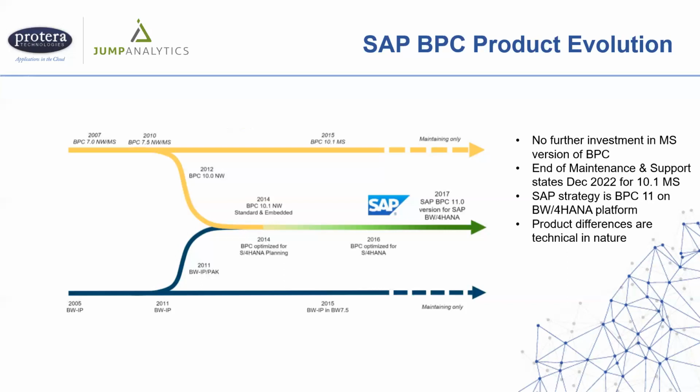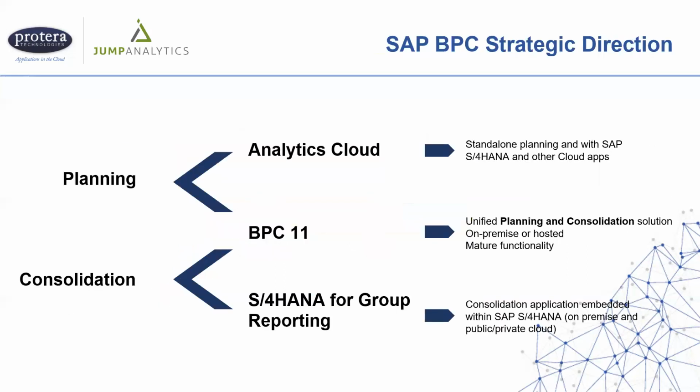But basically what you can see from this chart, if you were to summarize everything, all roads are leading to BPC 11 on BW for HANA, which is their in-memory database for supporting that application. BPC 11 was released mid-2017 and has been the go-to BPC solution for clients needing a holistic or a unified platform for budgeting, planning, and consolidation. Les, if you want to go to the next slide, I'll talk a little bit about where that leaves us today.